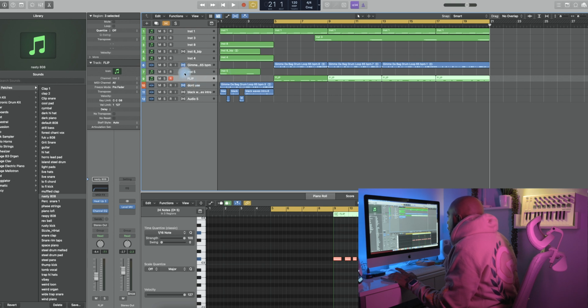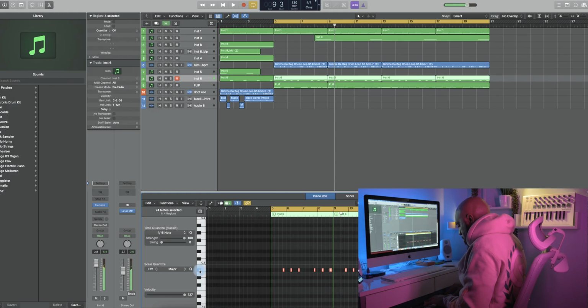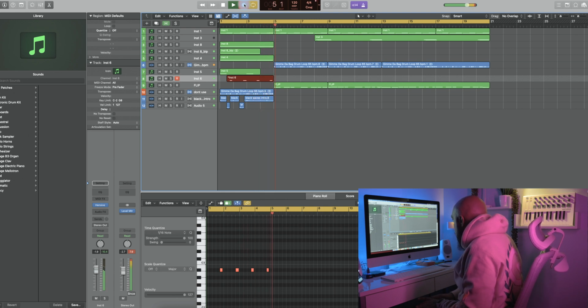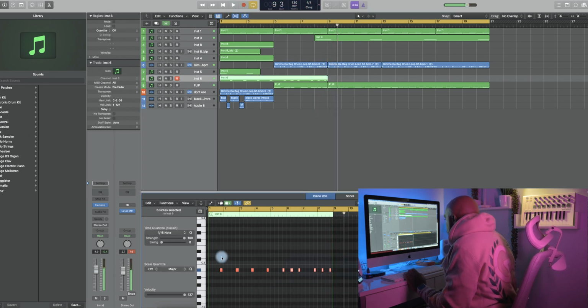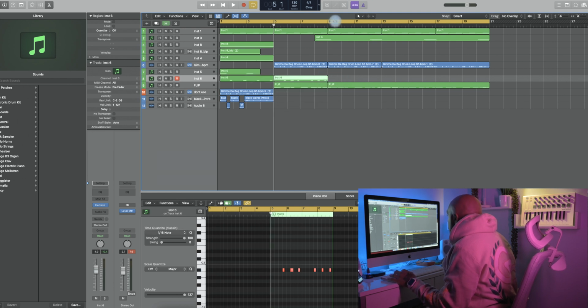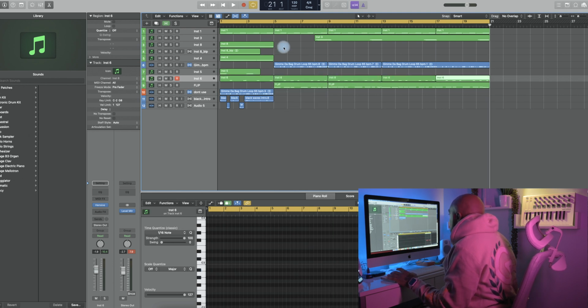And I'm gonna add a shaker or maybe a breath sound. Let's just throw that in there real quick. That's all I really need. I can copy and paste that. I kind of like how this sounds already. I don't even know if I want to add a bunch of other things to it. I think I'm gonna just leave it like this. Maybe I'll come back to it later.